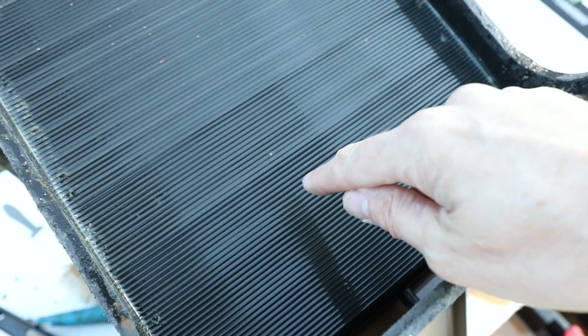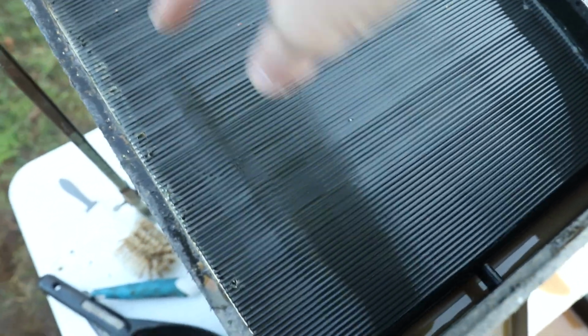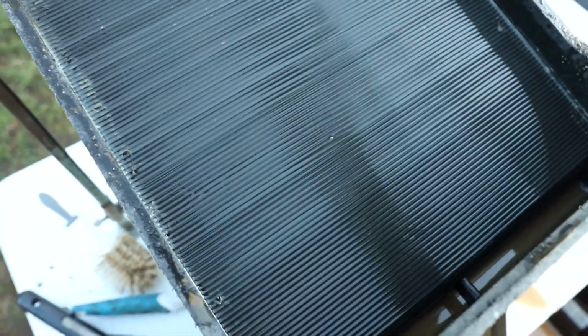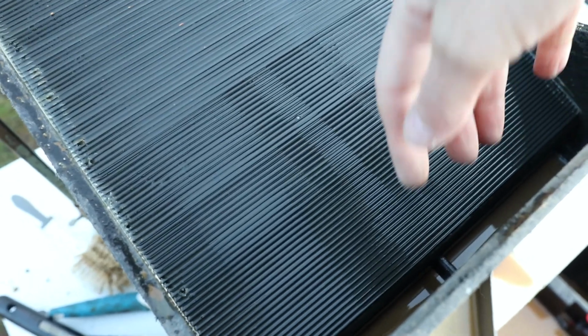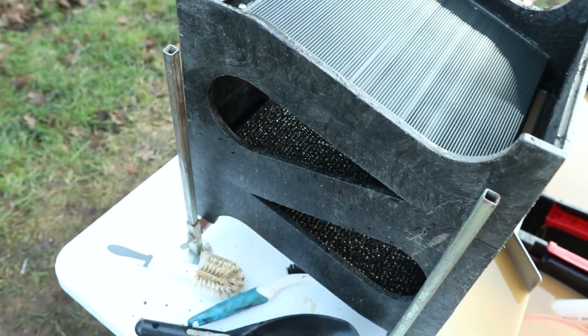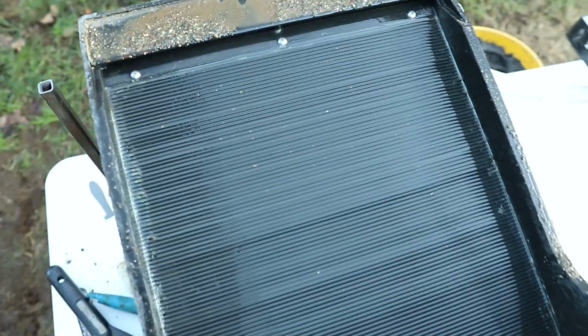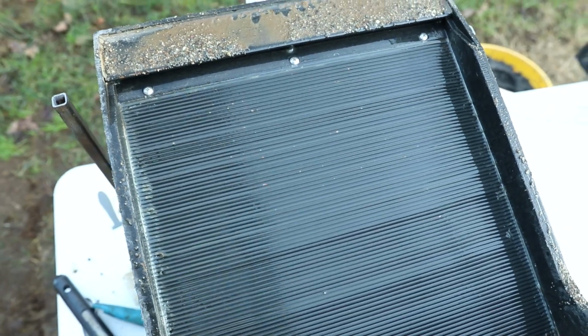Now I see a few little pieces of gold down in here, but I think most of our gold got captured right here, except for what maybe got down with the clay. And I'm hoping that that got broken up inside of those areas. So we're going to take this apart now and get it cleaned up, and I will see you guys once we've got these in the pan.